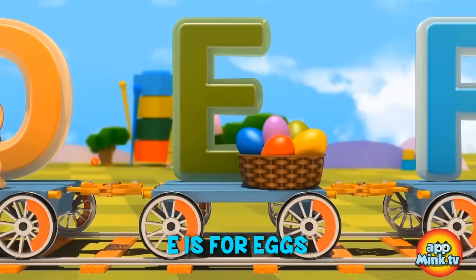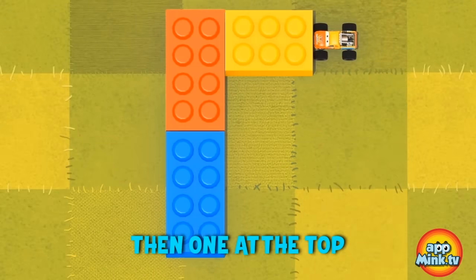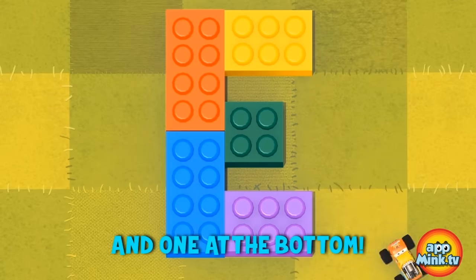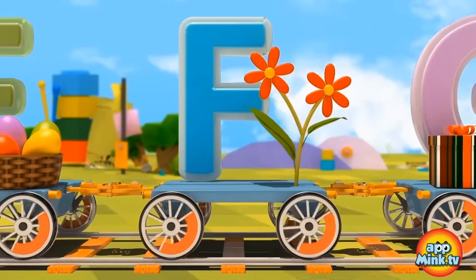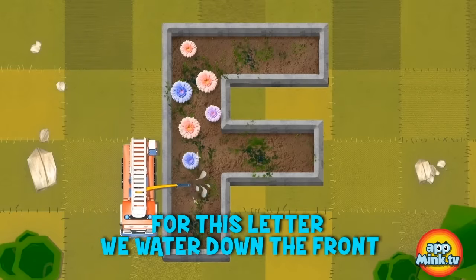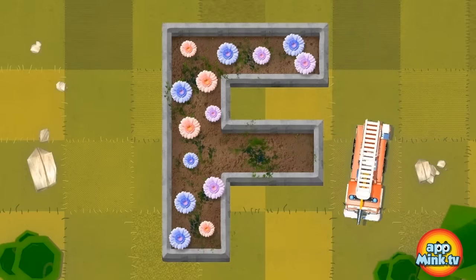E is for eggs. We do two blocks on the side, then one at the top, one in the middle, and one at the bottom. F is for flower. For this letter, we water down the front, then across the top, then the middle.